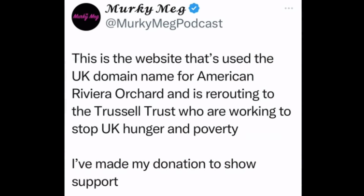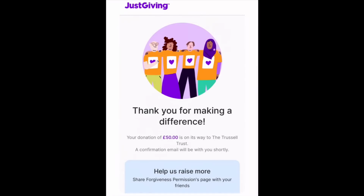Now, of course, Murky Meg, who has a heart of gold, went ahead as soon as she saw what was going on and she made a donation. She donated £50. So while the article says that a total of £36 was collected, I'm sure the amount is much higher by now because people want to give to charity. Not to Meghan Markle. I think we all are on the same page.